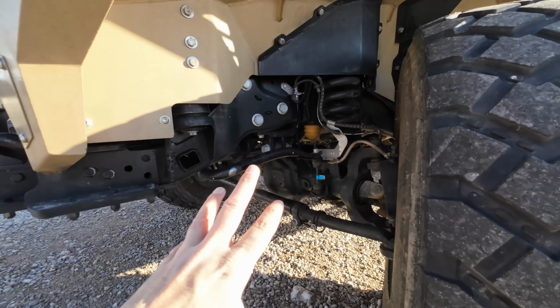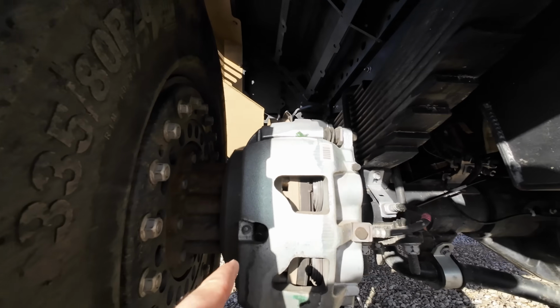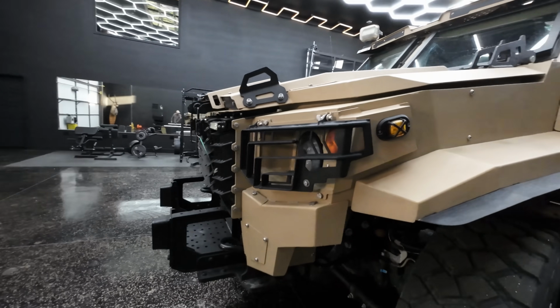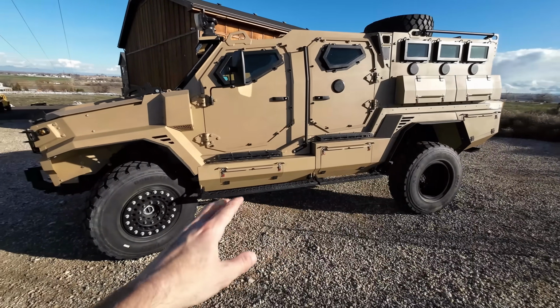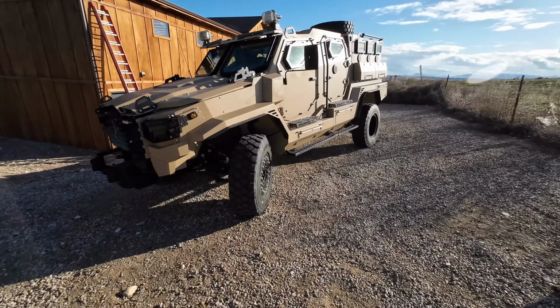Everything down here on the chassis is 100% Ford F550, from the differentials to the brakes and even the entire frame. But obviously, looking at it, it's not just any Ford F550. The entire body of a normal Ford F550 was completely taken off of this frame, and this fully armored body was put in its place. And it gets totally ridiculous.